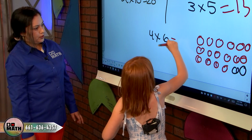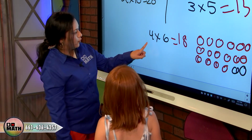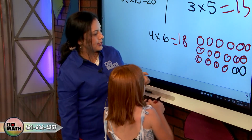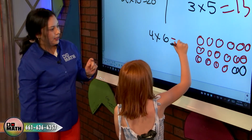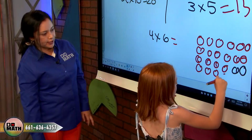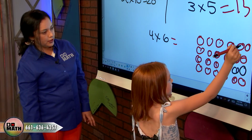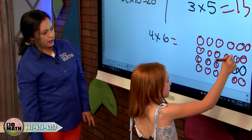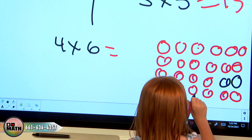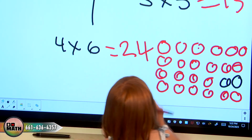That gives us 18. Okay, so let's double check. Do we have four groups of 6? So I see a group of 6. It's 3. I'm sorry, I messed up. No problem. We can always go back and learn from it and fix it, right? Okay. 1, 2, 3, 4, 5, 6, 7, 8, 9, 10, 11, 12, 13, 14, 15, 16, 17, 18, 24.